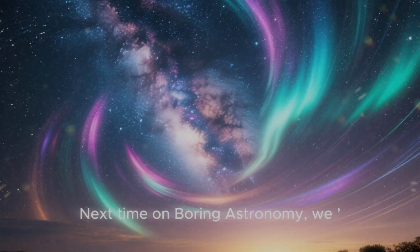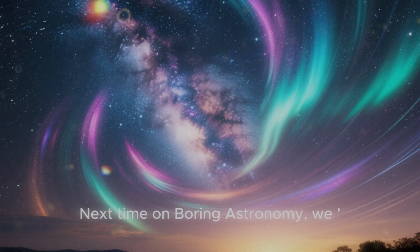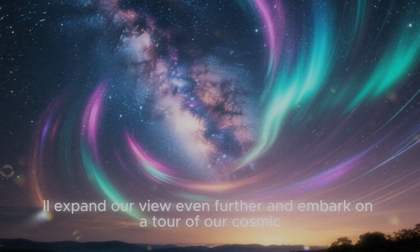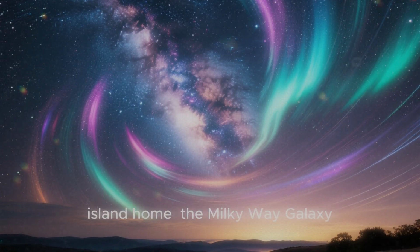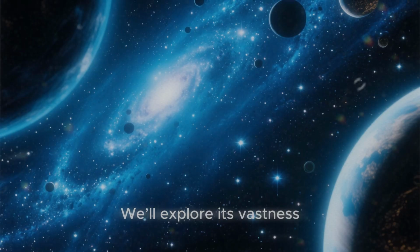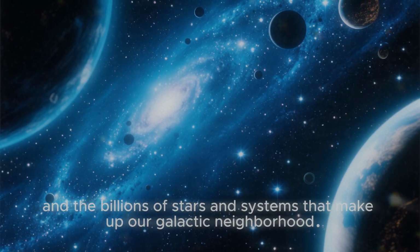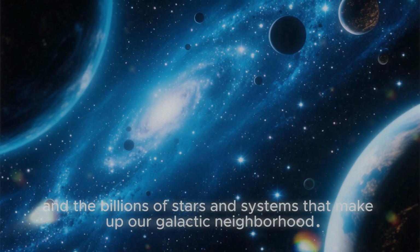Next time on Boring Astronomy, we'll expand our view even further and embark on a tour of our cosmic island home, the Milky Way galaxy. We'll explore its vastness, its quiet grandeur, and the billions of stars and systems that make up our galactic neighborhood.